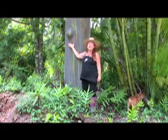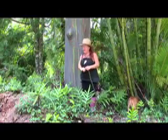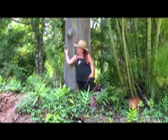This rainbow eucalyptus tree was the first thing I saw that made me fall in love with this property, and I'm so happy to be here. So every now and then I come out and give it a big hug, because it's a big tree.